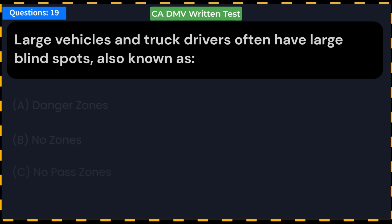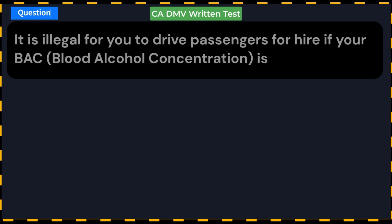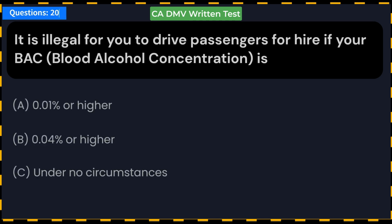Large vehicles and truck drivers often have large blind spots, also known as A. Danger zones. B. No zones. C. No pass zones. Answer: B. No zones. It is illegal for you to drive passengers for hire if your blood alcohol concentration is A. 0.01% or higher. B. 0.04% or higher. C. Under no circumstances. Answer: B. 0.04% or higher.